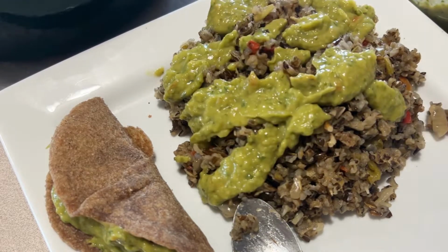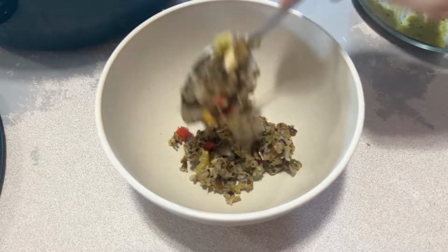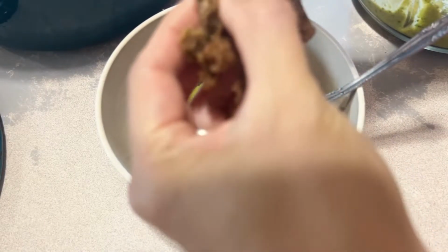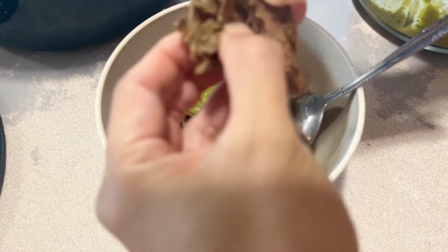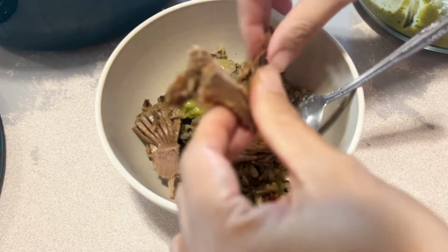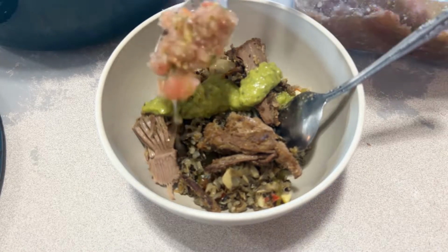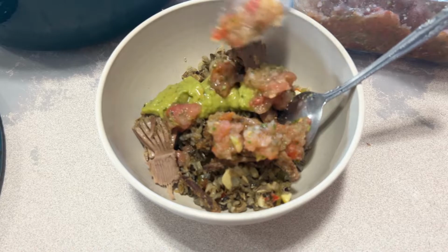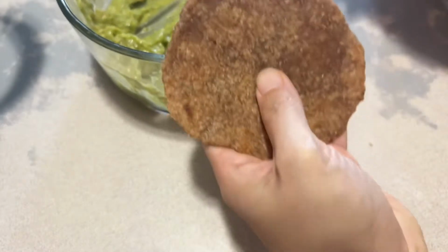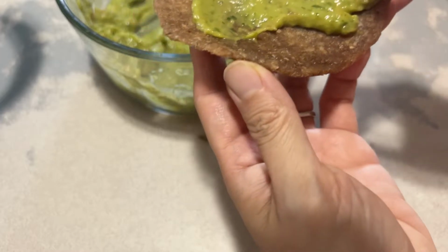Trey is obviously in love with this guacamole, so this is his dinner. On to mine. I made a bowl. This is just some wild rice. I also shredded some of this mystery ingredient. I'm not going to tell you any more. This was so interesting, and it literally looks like meat, you guys, but it's not meat. It's not. We're plant-based. It was so cool. Anyway, I topped mine off with some guacamole and some fresh salsa, and that was my meal. Oh, and I also did a taco as well with some leftover guacamole because our taco shells were very, very good.